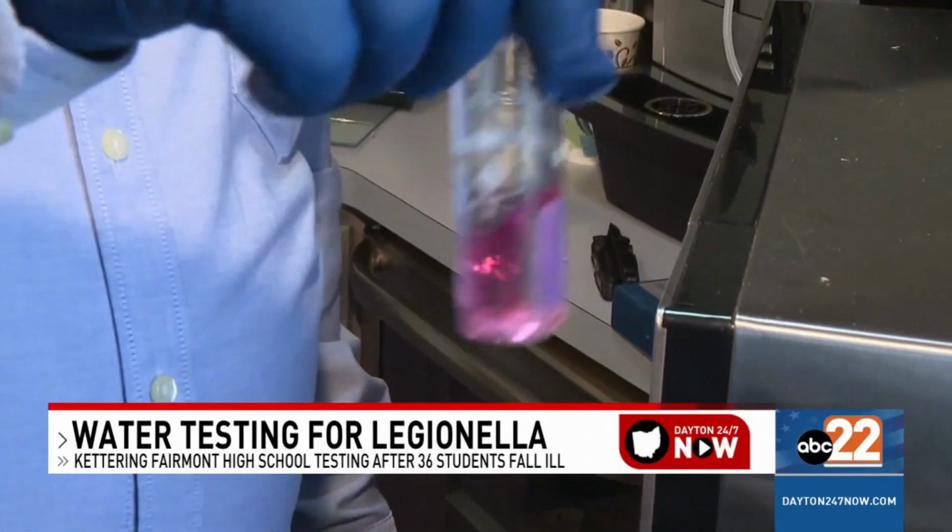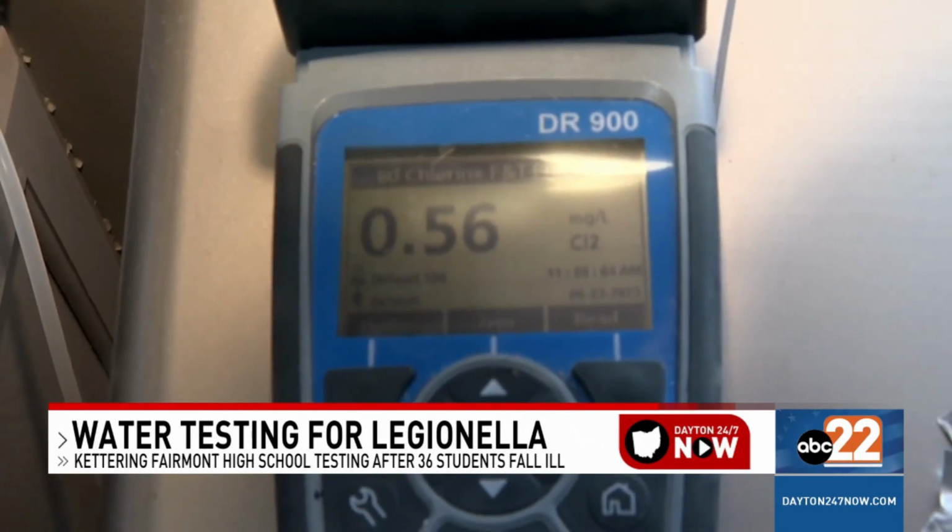Solid Blend Technologies said they usually do routine tests for schools in the summer months to avoid distracting students. They said this testing is not required, but they do recommend it. I would encourage every school system to come up with a water management plan and conduct environmental sampling on a routine basis. That's the only way to ensure that the water is safe for use.